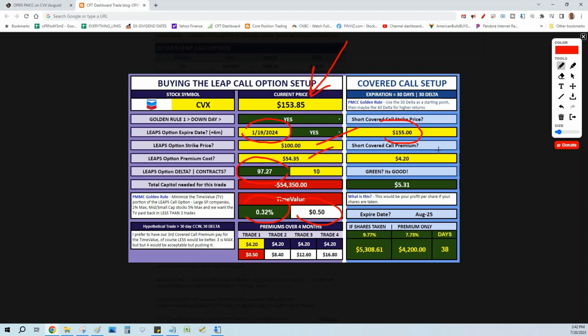Now, I have the right to buy somebody's shares. I'm able to have the paper to buy somebody's shares at 100. Now I can go out and sell a near-term covered call as if I own the shares. See, I didn't go out and buy 1,000 shares and pay $153,000. What I did was I went out and bought the right to buy somebody's shares at 100, and I paid $54.35. I have the ability to take somebody's shares and give them to a call buyer later if my near-term covered call expires where my shares are taken. Do you see how this works?